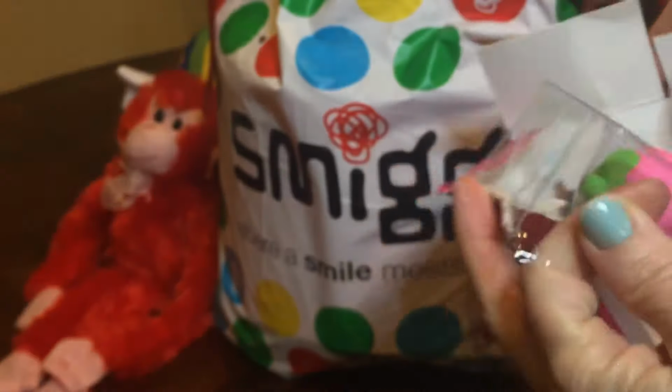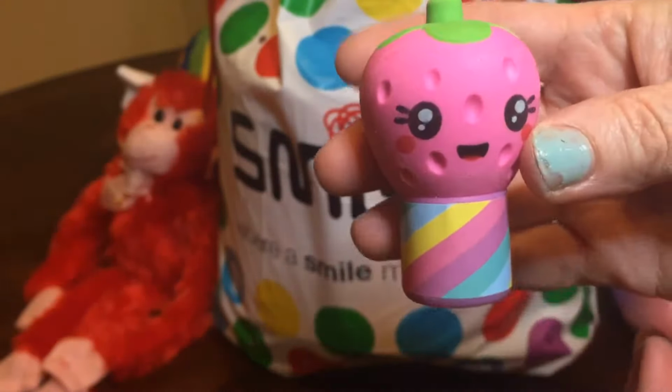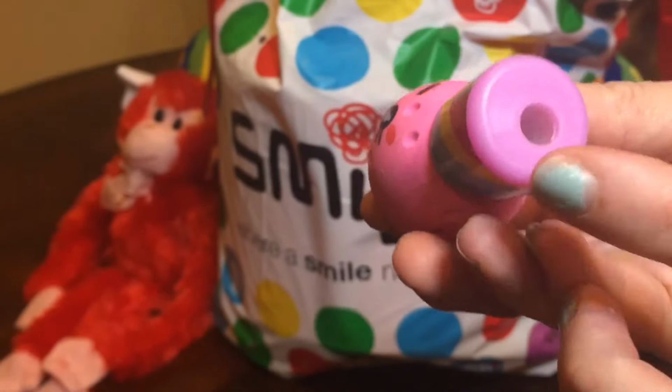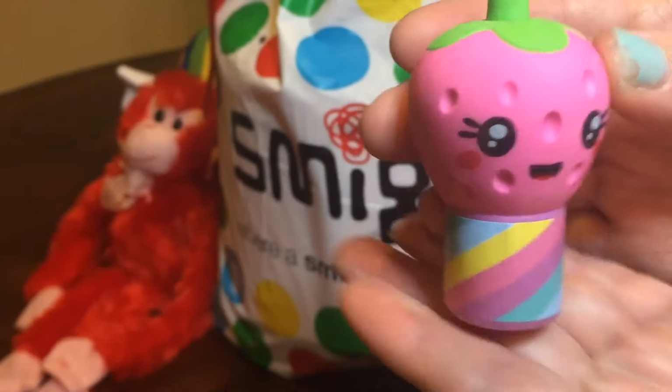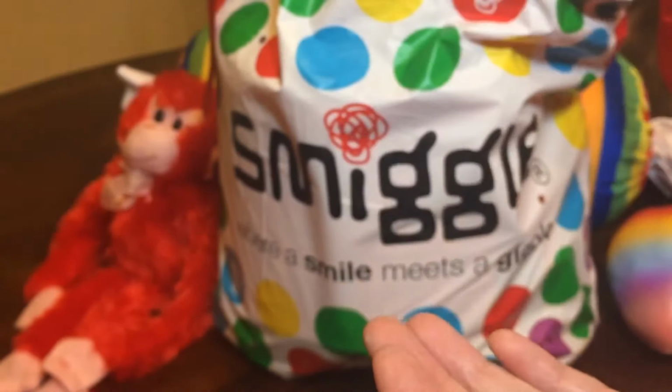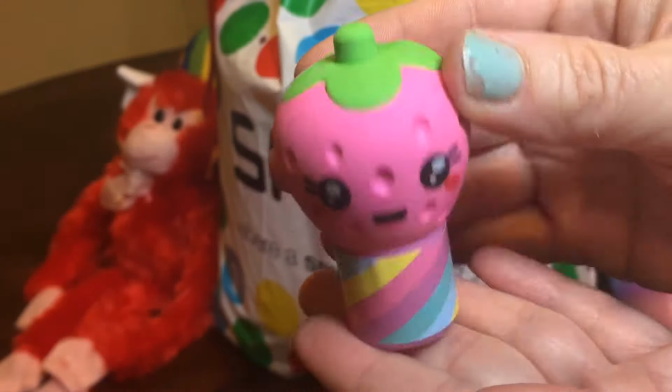It's a little strawberry. Look how cute this is. It has the little sharpener on the bottom and it has a little strawberry eraser on the top. That's so cute. I want to smell it. It is scented. It smells good. I think this is super, super cute.